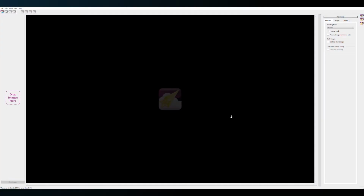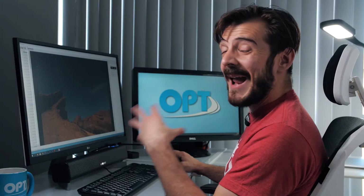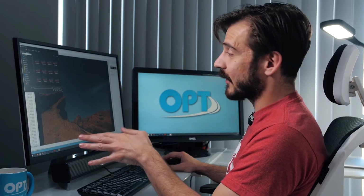Okay guys, so here we are in StarStacks, and what you're going to do is click on this button right here to open up your images, go to the folder where all your images are, and then just hit Command or Control A to select all of them. All your images are gonna line up right down here, and if you took any dark frames while you were imaging, you would click this button right next to the Open Images folder and import the dark frames that you took. We didn't take any dark frames for this session, so we're gonna skip that.